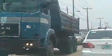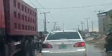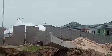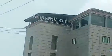So stay with me as we continue on the tour to Wales County. Now this is another big estate coming up on the left hand side. This is a big school, the professional school, the Potter's School. We have the Potter's School here. We also have Water Ripples Hotel.